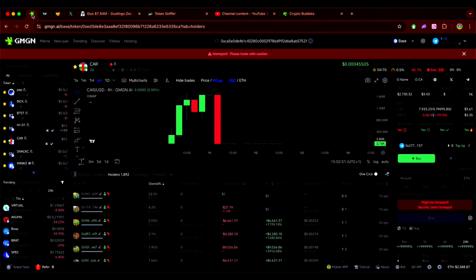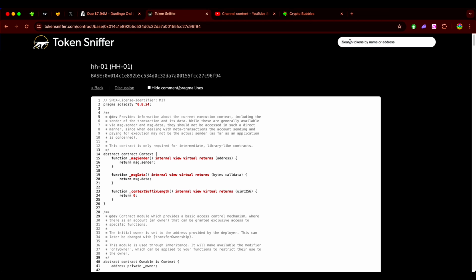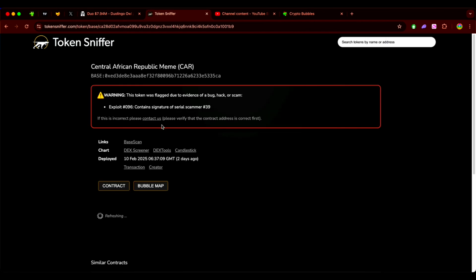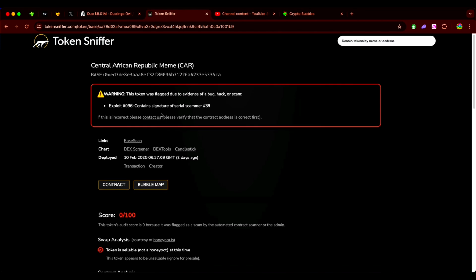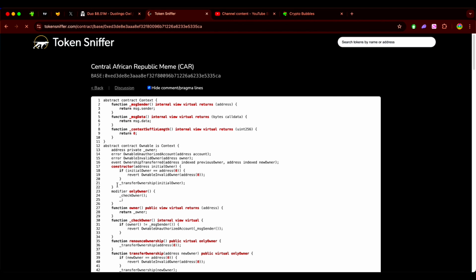So let's go to this, and we're going to be using the car. I know I told you about the car also. I bought the car also, and they transferred the coin away from my wallet without my permission. So I'm going to copy this as well and go to my Token Sniper, and paste it again. I'm going to show you my wallet address so you guys can see. And I'm going to click on the contract address, and as you can see, it's also a honeypot, and it contains a serial code which makes it a rug pull or honeypot and all of that scam token ID.